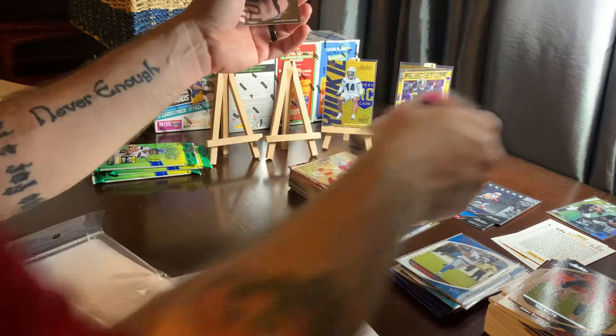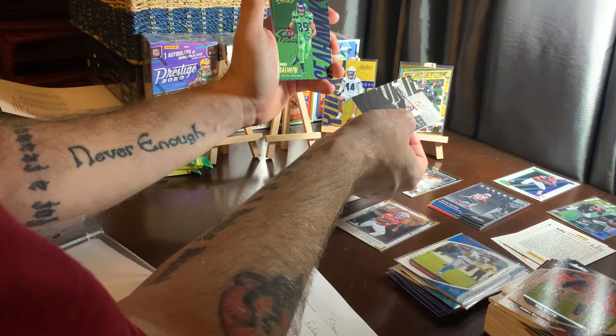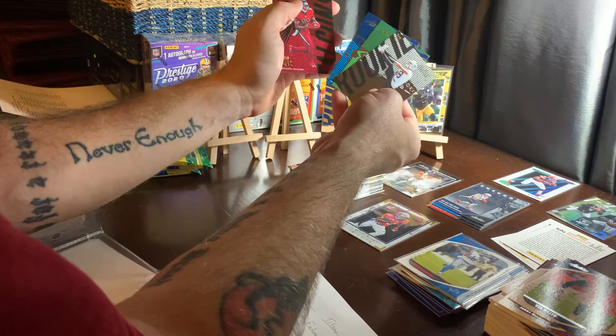Then we have Marcel Ateman for the Raiders, rookie. Doug Baldwin, Seahawks. Jalen Ramsey, Jaguars. Julio Jones, Falcons. Tom Brady, Patriots.